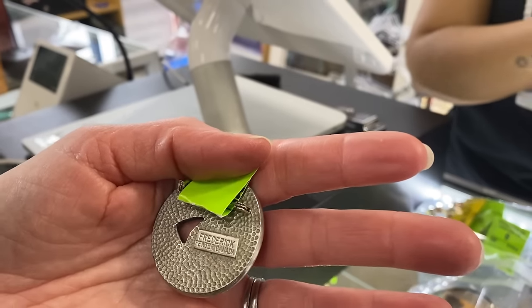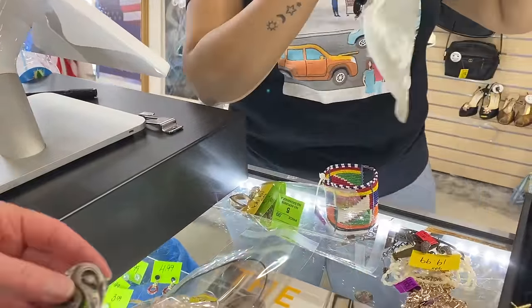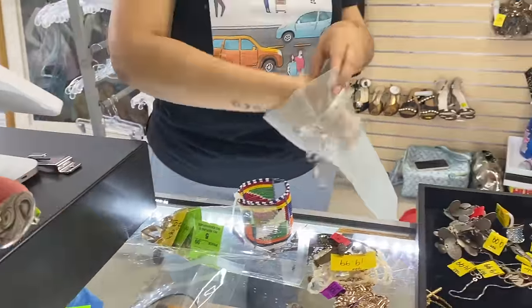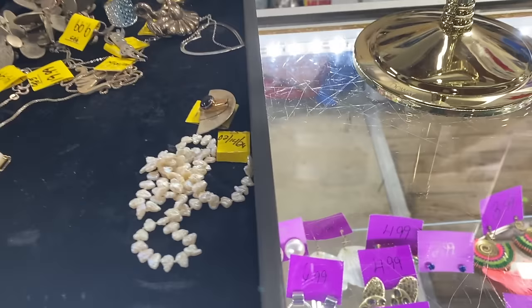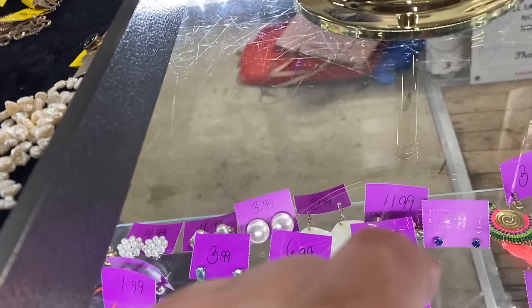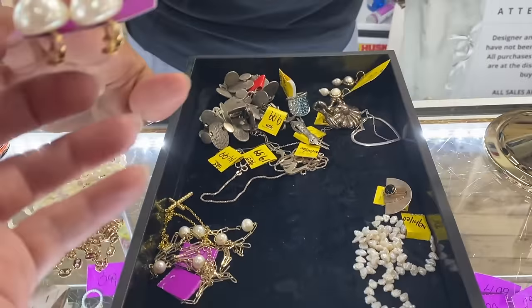Are you interested in checking out the furniture? Sure, I didn't do that. I just went to the books. Don't want this. Okay. Oh, I want to see the 3D pearls too. I couldn't help it.